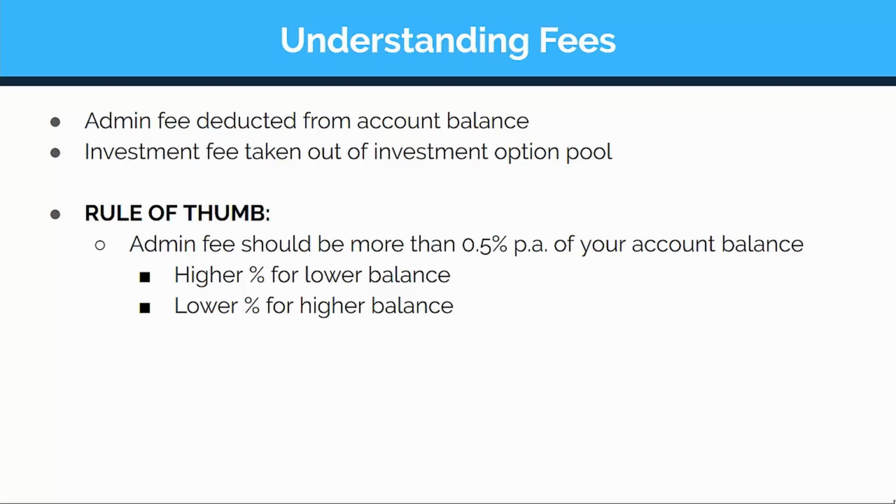But it also works the other way too. Many super funds have maximum administration fees that they will charge. So if you have, say, $2 million in super, your administration fee expressed as a percentage should usually not be more than, say, 0.1%. In fact, 0.3% on a $2 million balance is actually really high. So these are some exceptions to the rules.